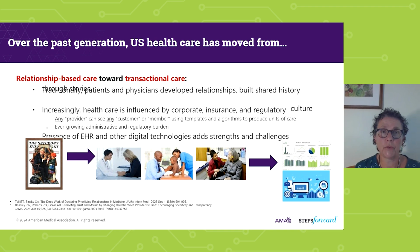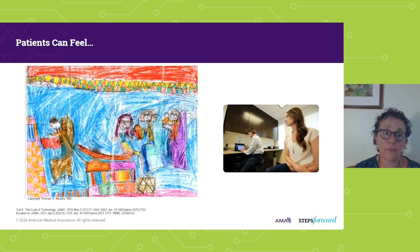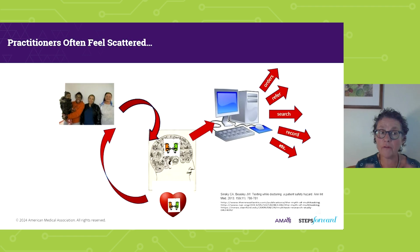And this, of course, has produced a growing burden of administrative and regulatory tasks. And of course, our EHRs and other digital technologies are present in our days, which has added both strengths and challenges. So patients, even kids, can often feel left behind when their practitioners are focused on computers rather than them. And our practitioners often feel scattered, wanting to give their full attention to their patients, but feeling they need to give attention to the computer, which is demanding input. It's a tug of war, kind of like doctoring while texting.